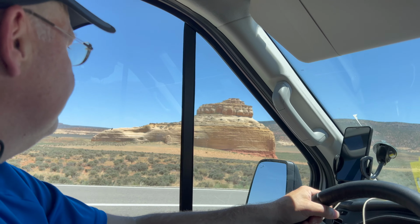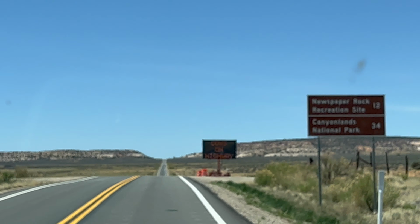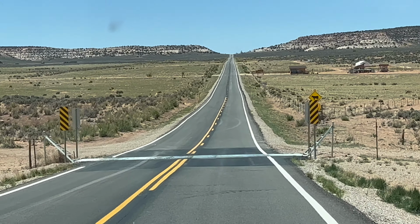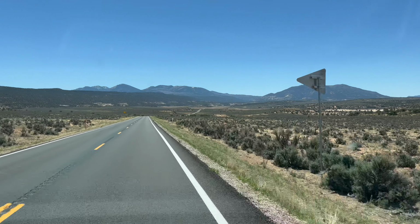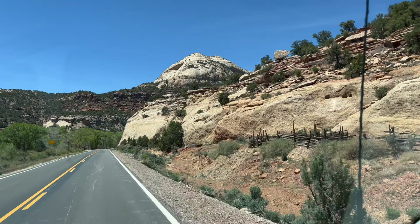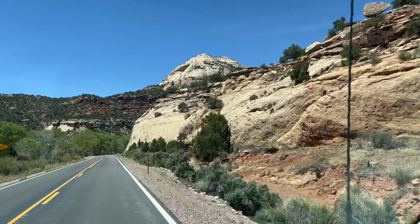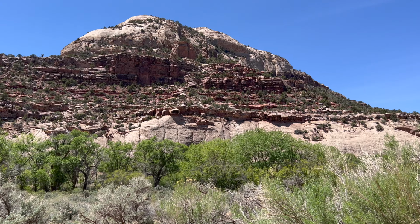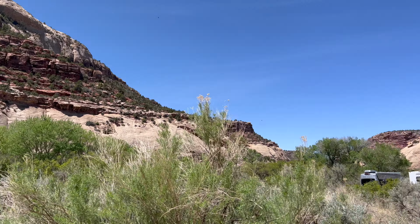Moving on towards Canyonlands. The sign says we have 12 miles to go to get to Newspaper Rock and 34 miles to go to get to Canyonlands. We have arrived at Newspaper Rock. View across from Newspaper Rock.